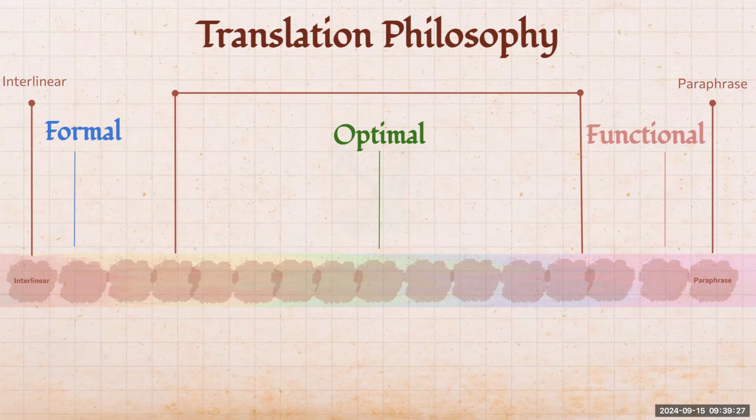Okay, so they're in this spectrum. And so translators have to make thousands upon thousands of choices as they're translating. How do we translate this? How do we translate that? Do we go with a functional translation or a formal translation? And they're doing that on every verse. So sometimes translations that are generally functional may choose a formal translation for a particular verse. And translations that are generally formal might choose a functional translation for a particular verse.